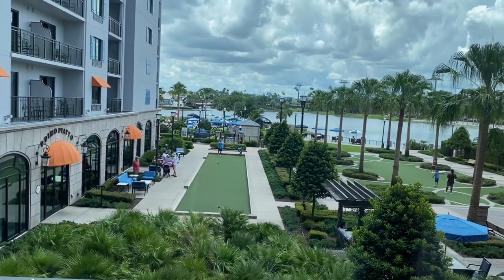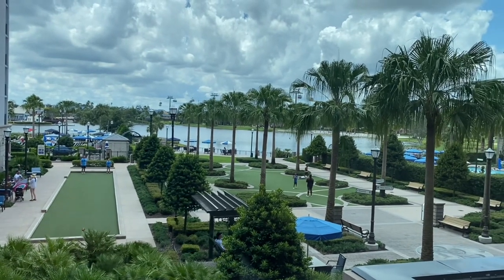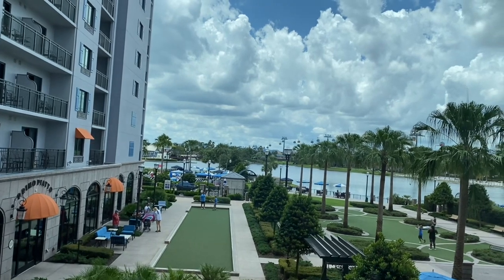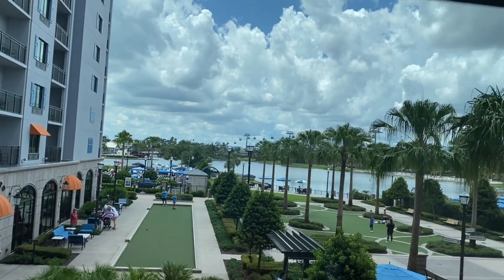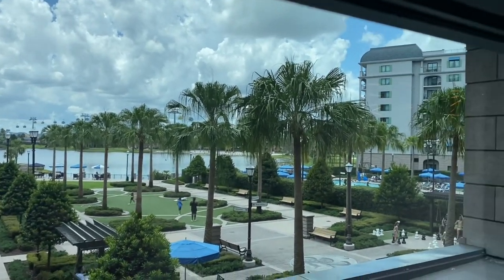Very nice. Look out here. Guests staying here have all types of sports that they can play too. And cornhole. I can't think of what that game is called. It's like a grass bowling, polo, or something like that. And there's some other people over there playing with the football. Chess over there in the corner too.